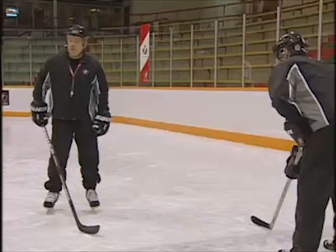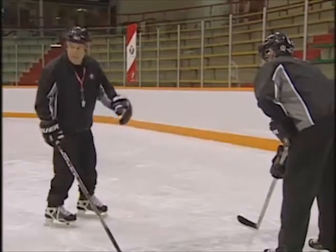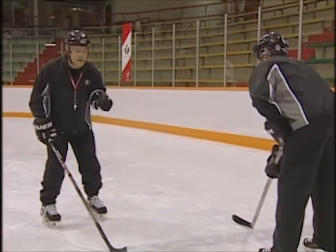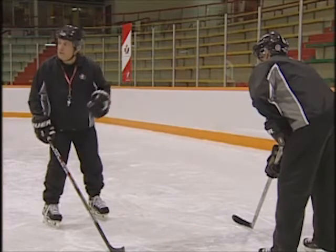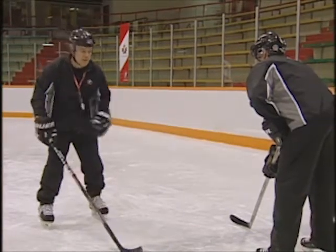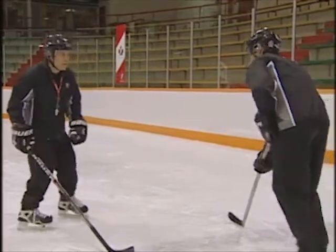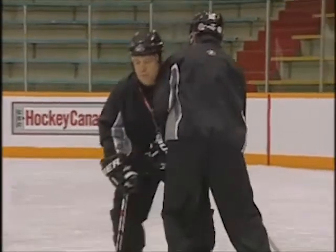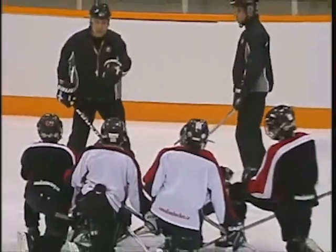So the way we're going to do the drill is I'm going to back off, Corey's going to come into me, I'm going to move into him, and then he's going to let me push him back, just so we can get confidence in what it feels like to have your shoulder in his chest. Here we go. So Corey's coming into me, I'm in good position, I'm stopping, and now I'm going to push him back, just so I can feel that way. Everyone will get a chance to do that.